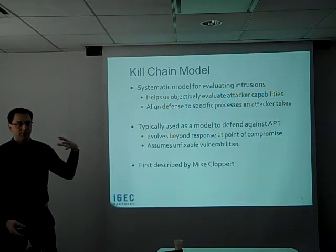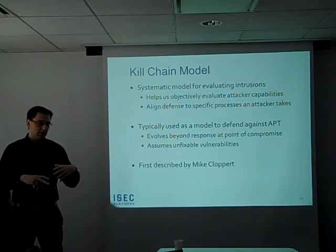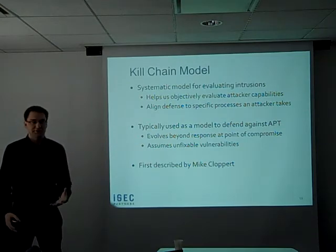When you see a blog post on an antivirus industry blog, they usually glitz up and make attacker capabilities look like a big sales sheet to scare you, to have FUD. What the kill chain does is it removes all that.